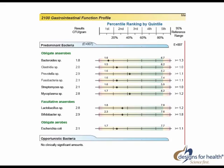Total short-chain fatty acids is low. This happens anytime you have a bacterial overgrowth or just aren't getting a sufficient amount of fiber. The fecal Sig-A was low. And IgA is the first line of defense for our immune system. That's the first thing that we come in contact with.